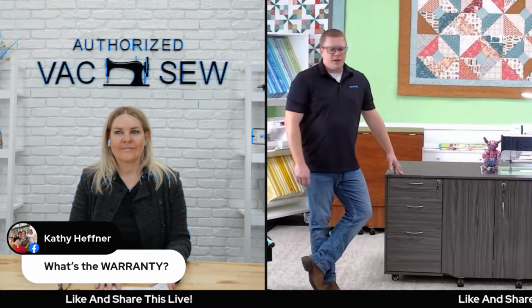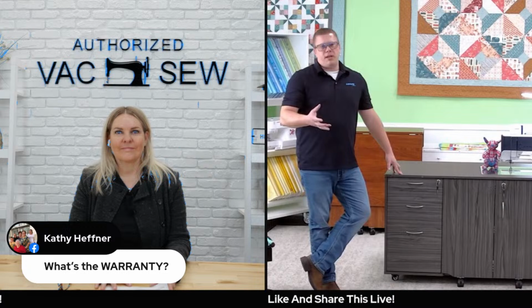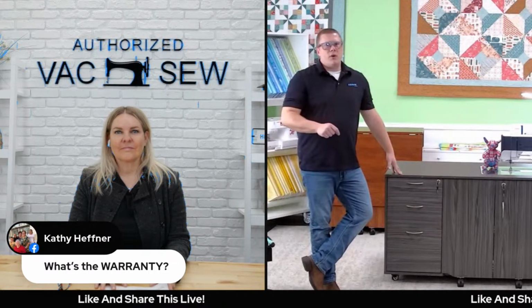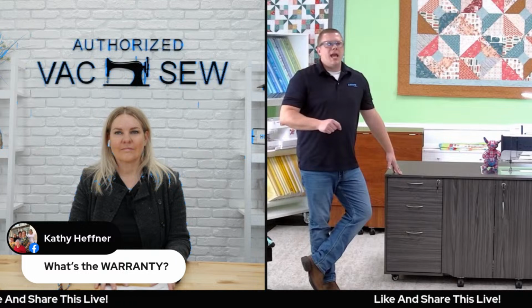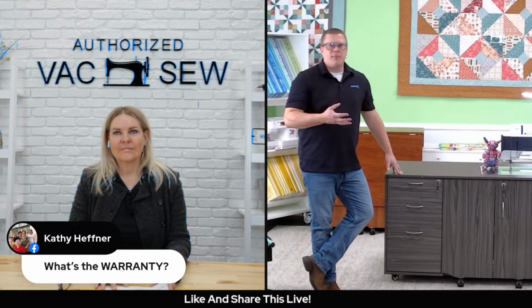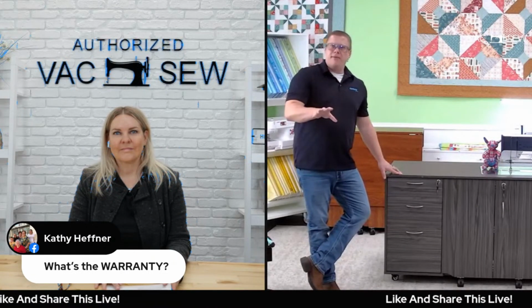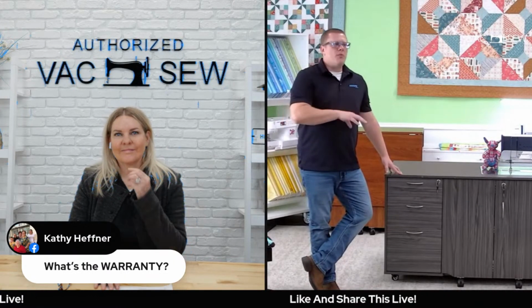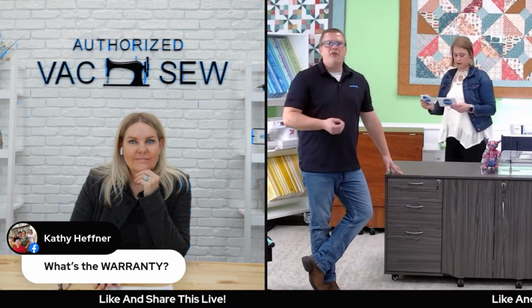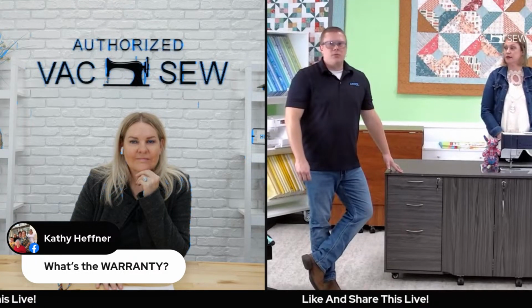If a caster breaks or a panel, we're sending you that replacement. It's no charge. We don't charge for the shipping. We want you sewing in comfort, sewing longer, and we want that for life. We're not here to sell you something to then sell you the same thing 2 years later, unless you're buying another cabinet, right? Or you're buying that table. No, we want this to be in your household. We want this to be the centerpiece of your sewing room. And that's why we back it up with that lifetime warranty, because we stand behind it.